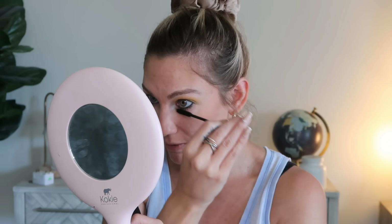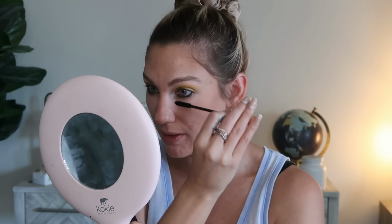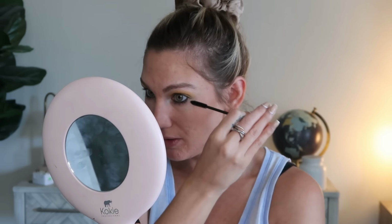So I'm going to be trying out the Merit mascara again so I can actually give my thoughts on it. It's not a new product by any means, but I like to give mascara reviews, especially because I don't wear false lashes. I'm just going to add mascara and continue to skip the lower lash line with this yellow look. Okay, I'm remembering from the Merit that it is a more dry formula.